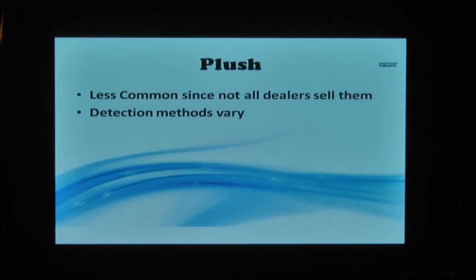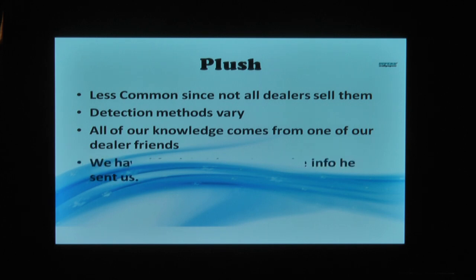Next. All right, plush. It's less common now. It used to be real big time. We sold some fake plush for a while, but that's because we didn't know stuff either. Then they told us, we got in trouble, and we didn't sell anymore. We only buy now from the correct distributors. Now we know. But we got all of our info from the guy that sells most of the plush in most dealers' rooms.